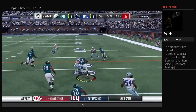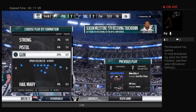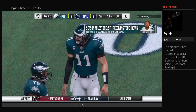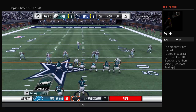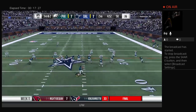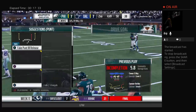Now the former Oregon man, this is Kenyon Barner. And they get him down right near the midfield stripe. 8 yards on the run there, and that leaves him with third and just a couple. And on third down, the Cowboys bring in an extra defensive back. From midfield, here's Wentz. And he couldn't hang on to it through the contact.